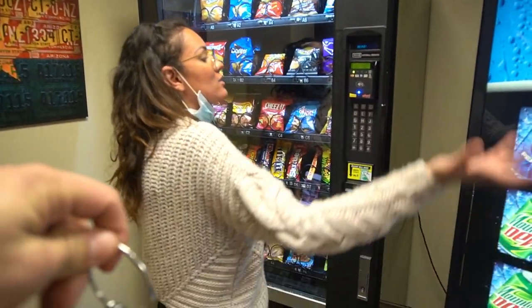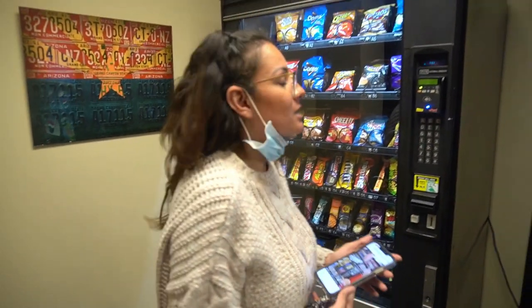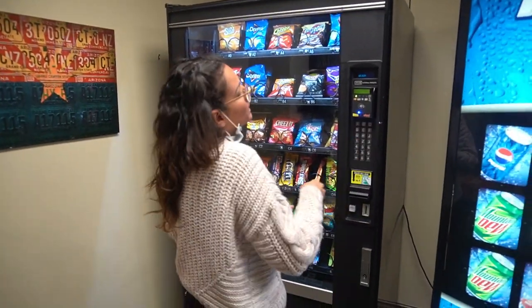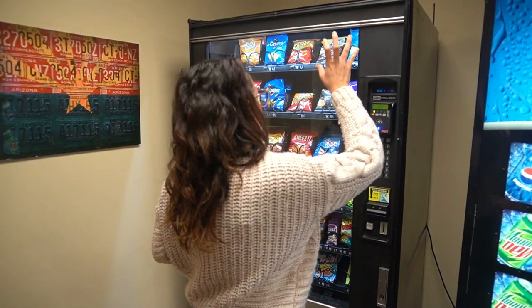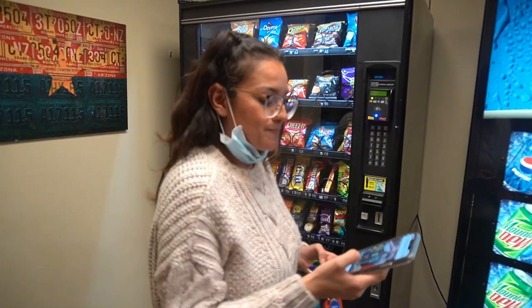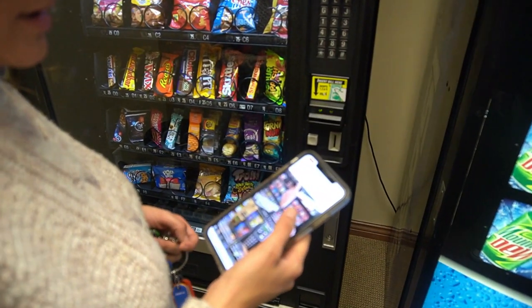Like I said, either they swipe their card or they put in the money while the camera is lower, or they have keys to the vending machine. They open it up and they program it inside, which I can show you guys in a little bit once I'm done showing you the hacks, how they can program it to obviously get them the snacks for free. But let's do one more, yeah? Let's do one more hack. Let's see.